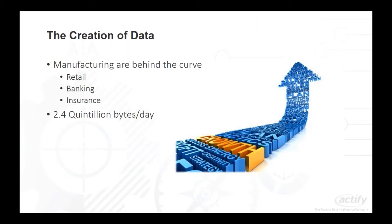But if you're going to remain competitive, surely we've got to start using the data that we've already got in all these different databases. We've got to start using it smarter, pulling it together and getting better insight. Otherwise somebody else will work out how to use this data to make better, smarter business decisions. So it's absolutely key that manufacturing companies start to get on this.